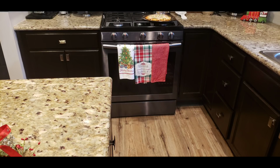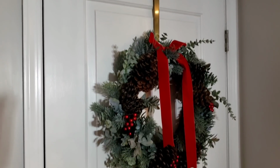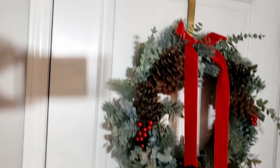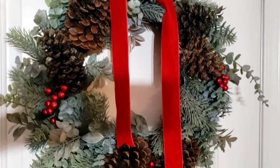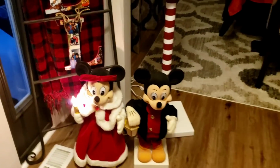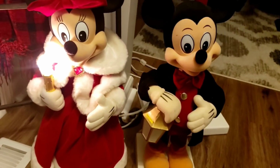It was kind of hard to decorate around everybody because we have different schedules, but we made it work, you guys. We love each other as a family, so we made it work, and we wanted to share this happiness and this joy with you all. So here is the wreath that I have up here all year round, but I added red berries and a red bow. Now here, guys, is the Mickey and Minnie that my sister purchased for me.